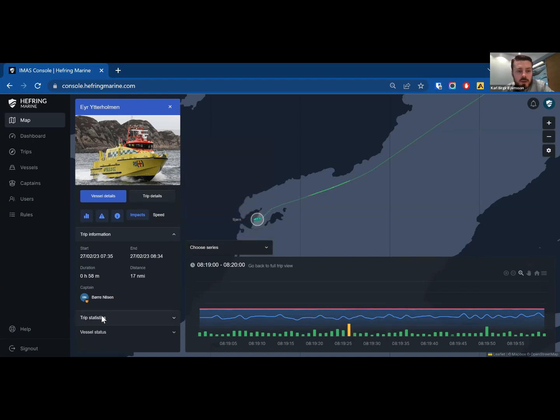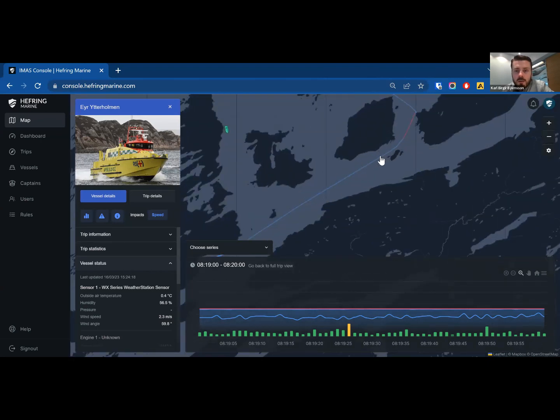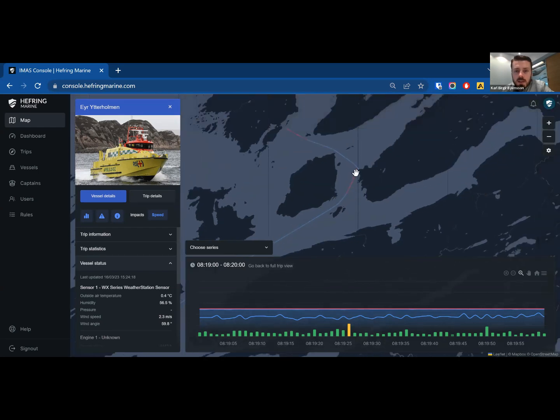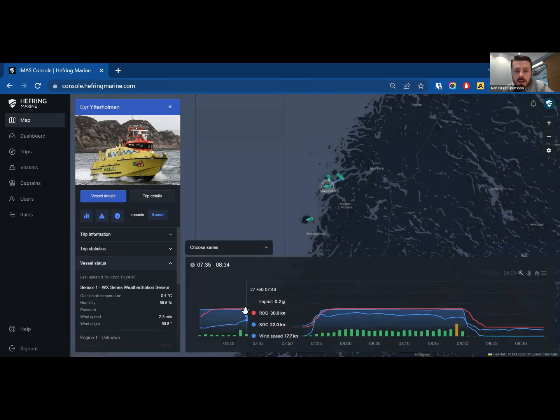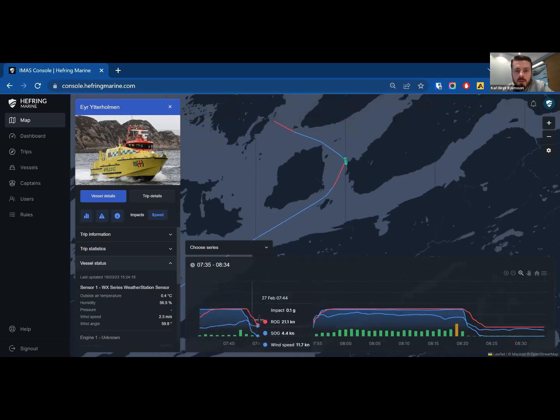And I'd like to see more details about this trip. I'd like to go into statistics, which are available here, and the status of the vessel, which is available here for this trip. I'd like to see how much of the trip was spent on or above the recommended speed. So the blue line here indicates that they were operating at the recommended allowable speed, but in these red sections, they exceeded it. So if I go back to the full trip, I can see that that happened just around this area here, which is confirmed in the chart as they took off and exceeded that speed a little bit.